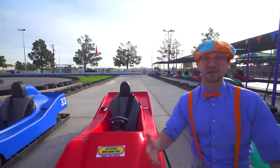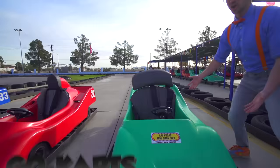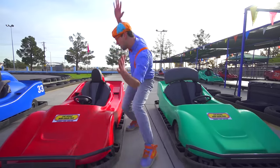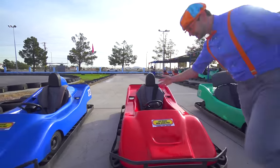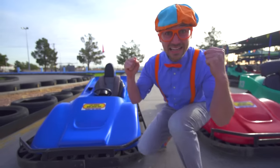Woohoo! Today we're at the Las Vegas Mini Grand Prix. And look at these. These are go-karts. And this is a green go-kart. This is a red go-kart. And this is a blue go-kart. I am so excited!